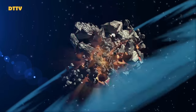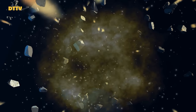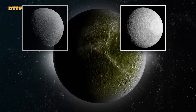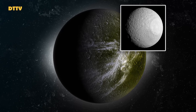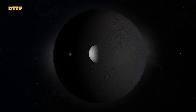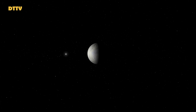There are signs of ancient collisions on Saturn's moons, including Rhea, Dione, and Tethys. At first glance, these three round moons seem to be identical triplets. The two are over 1,000 kilometers across and covered in craters from billions of years ago. Each is a variation of the other. There are distinct characteristics among the three, suggesting a more complex and diverse past.